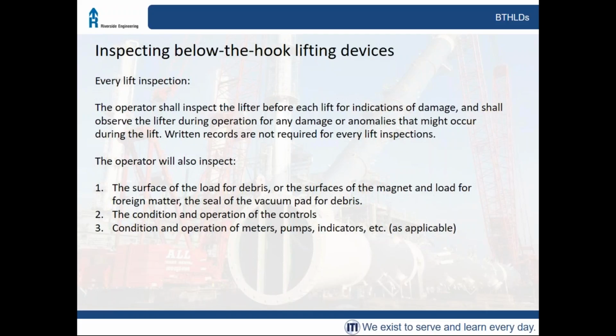Now, your operator will also check for the condition and operation of the controls and the condition and operation of pumps, meters, indicators, etc. as applicable. That would apply to batteries, electrical indicators on magnets, and vacuum lifting devices.